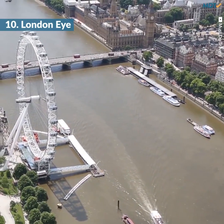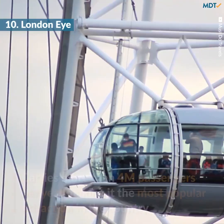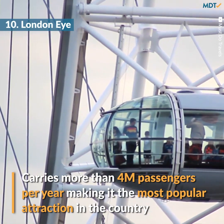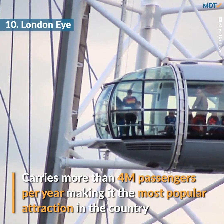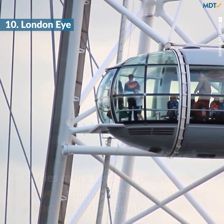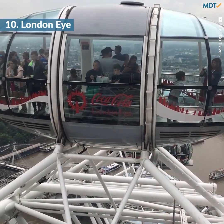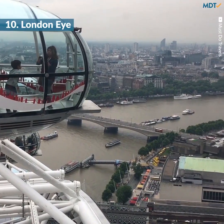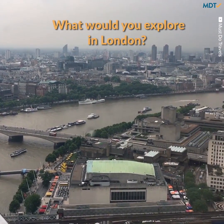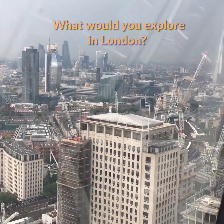At number 10, the London Eye is one of the most recently added residents to the city's skyline. This gigantic Ferris wheel carries almost 4 million passengers per year, which makes it the most popular tourist attraction in the entire country. The Eye features 32 air-conditioned passenger capsules that can hold up to 25 people each, and a ride lasts for more than half an hour and provides a fantastic view of the city and a great vantage point for taking aerial photographs almost 500 feet in the air.